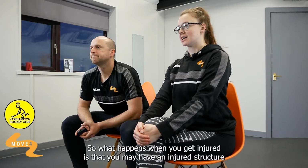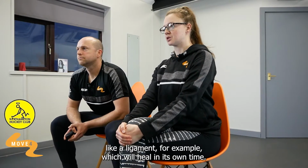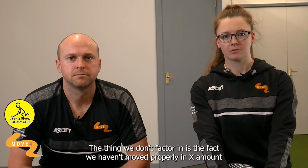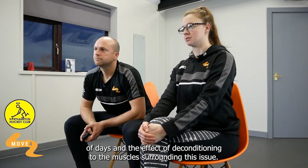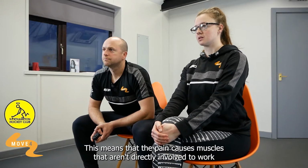So what happens when you get injured is that you may have an injured structure, like a ligament for example, which will heal in its own time, and we generally are a good judge of how that direct issue is feeling. The thing we don't factor in is the fact we haven't moved properly in X amount of days and the effect of deconditioning to the muscles surrounding this issue. We also fail to recognise that there is a pain, there is inhibition. This means that the pain causes muscles that aren't directly involved to work less efficiently.